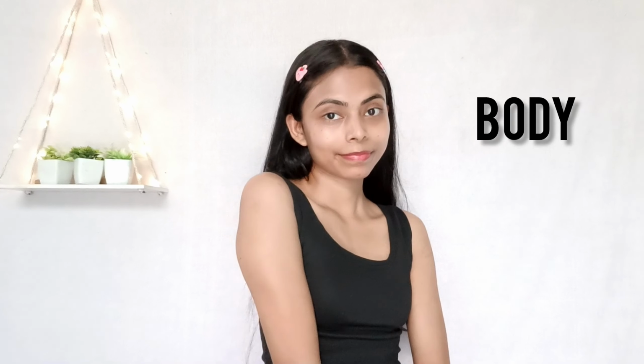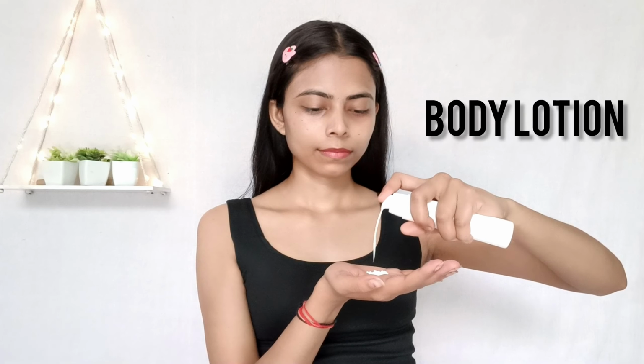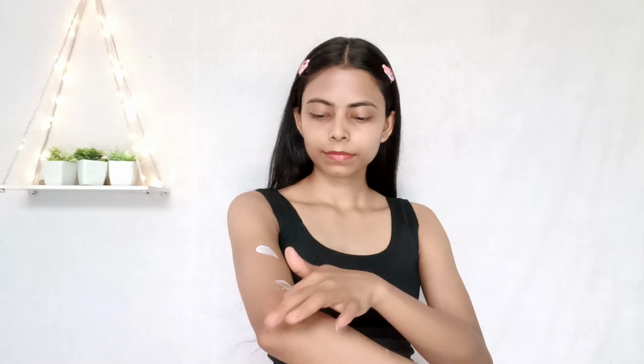Now it's time for the body. Take body lotion, coconut oil, sunscreen and mix it well. And apply it all over the body.